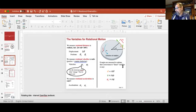And of course, divide omega by a time interval, a change in omega divided by a time interval, and you get an angular acceleration. So those three equations are what translates, if you will, between linear velocities and accelerations and distances and angular velocities and accelerations and angular displacements, theta, delta theta.